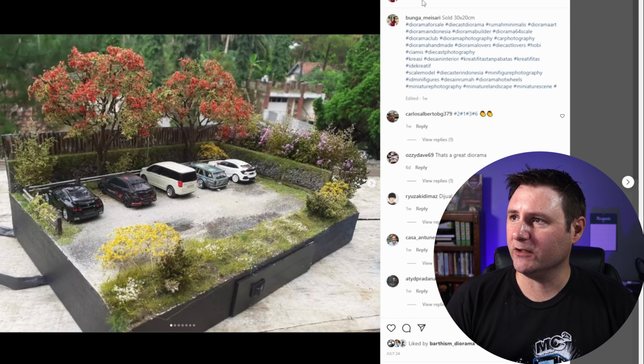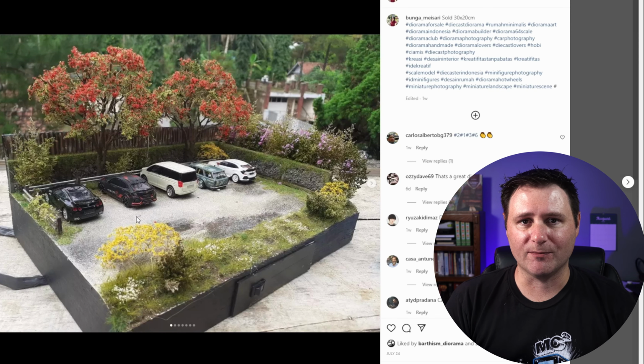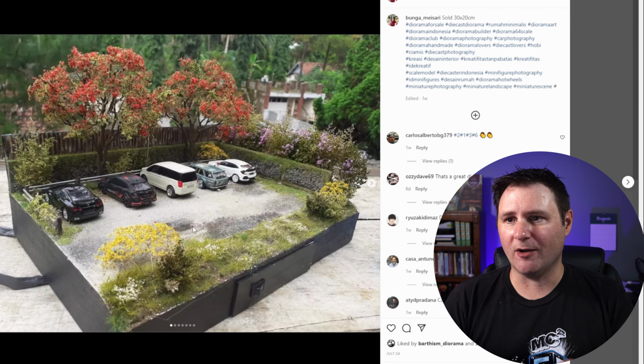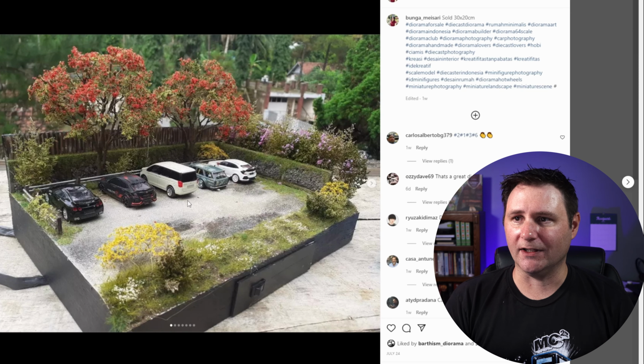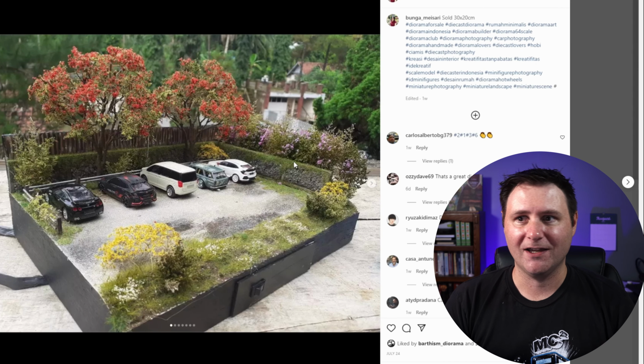Next, coming from Bunga Mezari. Let's see, this is sold. It's 30 by 20 centimeters. Again, another one of those matchbox size dioramas that just looks so realistic. The foliage in this is really the part that brings this to life.